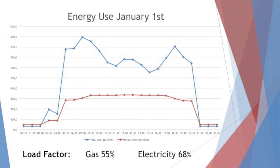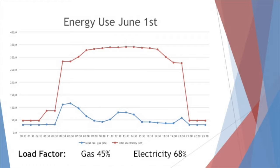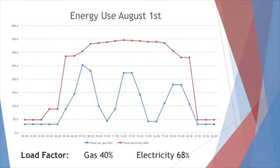Then looking at January 1st, right in the middle of winter, it shows similar characteristics to November, with a slightly more constant use of gas, giving a load factor of 55% and almost no change in electricity demand. Skip forward then to June 1st, in the middle of summer, and as expected we see very little gas use and a load factor of 45%. Electricity use again remains quite constant. And then looking at August 1st, we see quite sporadic use of natural gas, creating extreme peaks and troughs and a load factor of 40%.